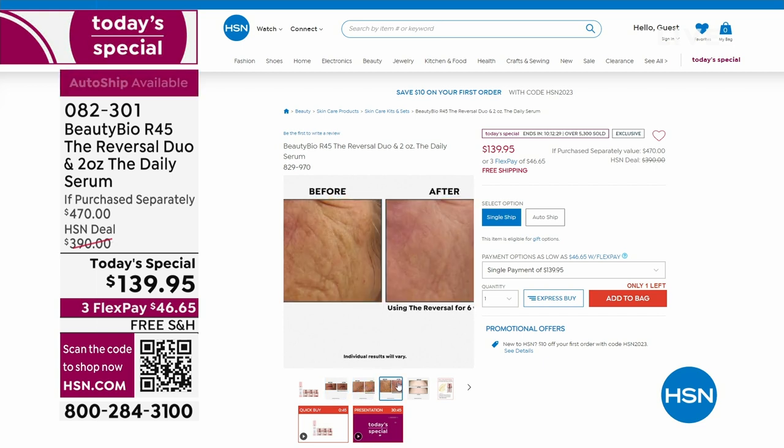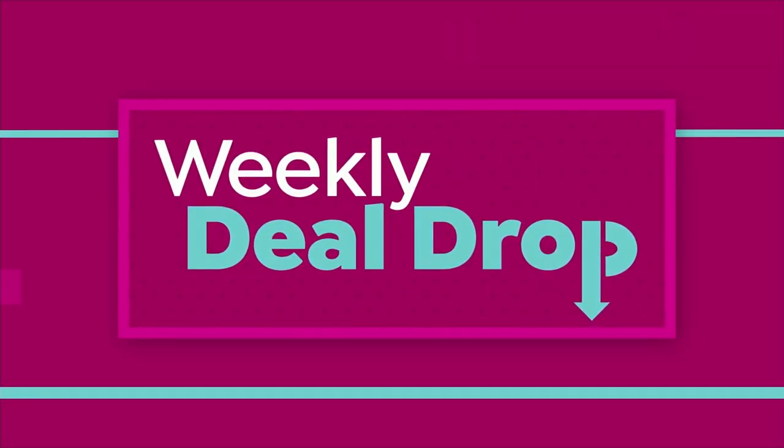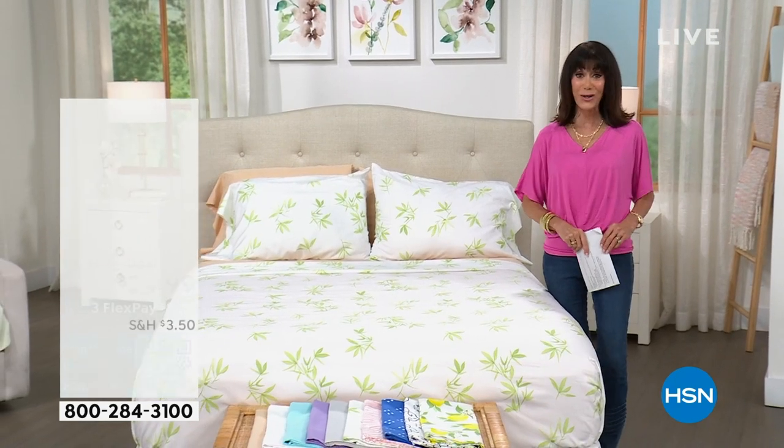And what is it? It is a three-phase beauty system that will smooth out the appearance of lines and wrinkles, smooth out the texture of your skin, minimize the appearance of pores. You can use it around the eyes. I swear by it. Free shipping and handling, 082301 is the number there.